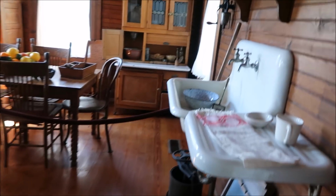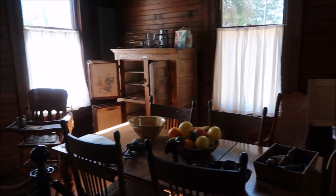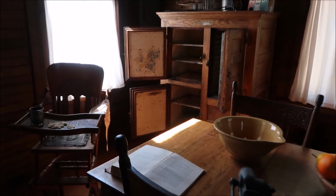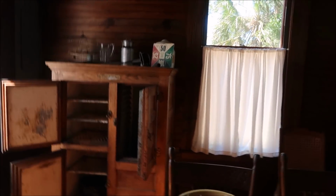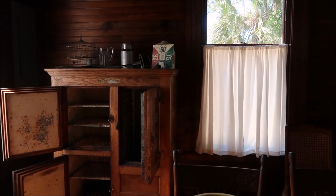The kitchen has an ice box. And it's the biggest kitchen we've seen so far. No refrigerators in 1907. Yeah. So ice was delivered in big chunks. And that's the card you put in the window for the iceman to know how much ice to deliver. He looks at the top number. So today he would have been delivering 50 pounds of ice.